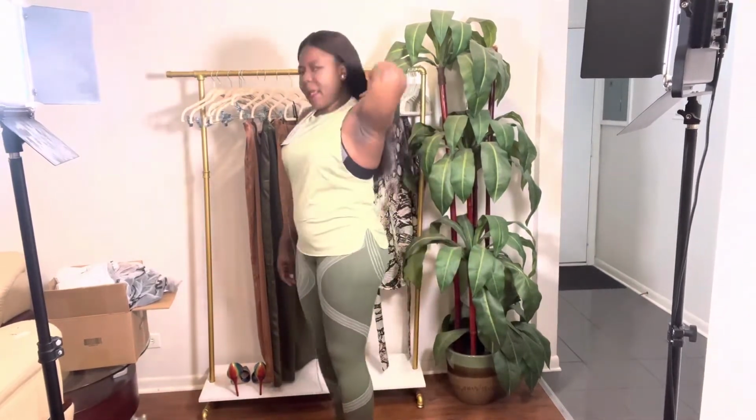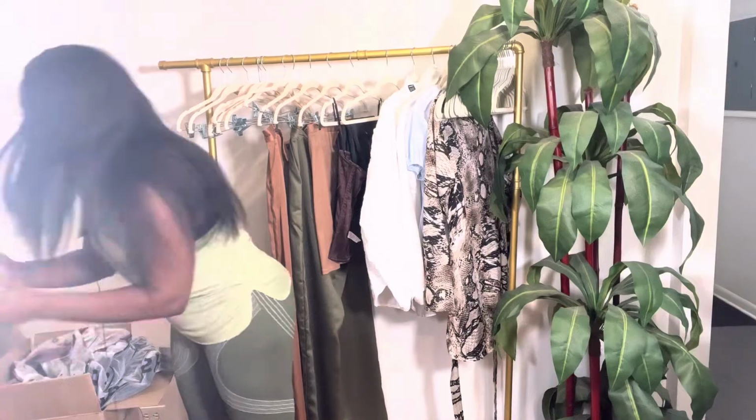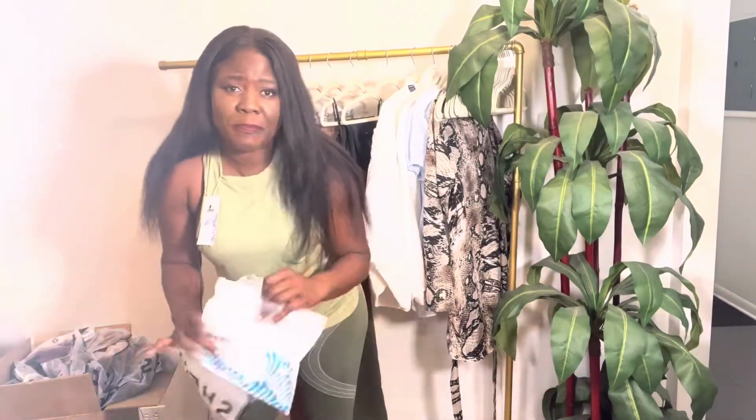To me, I feel like the best place to buy sports bras is at Walmart. So I'm going to move you guys closer so we can get on to the next one. So definitely keeping this one.